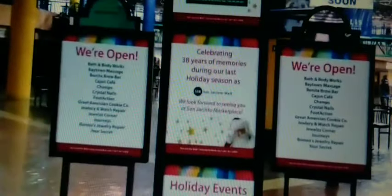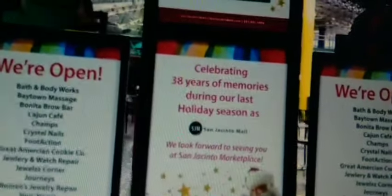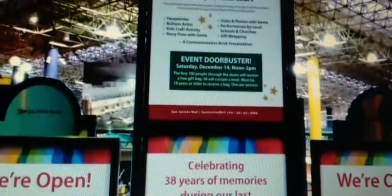This was just the most beautiful mall you'll ever see. So let's take another walk around 38 years of Christmas at San Jacinto Mall. Beautiful, beautiful mall. Upstairs playground looks like it's empty, but that was the place to come in the hot summertime. And over there, you could get a baked potato, and there was a corn dog 7 over there, and a couple of other neat places to eat.